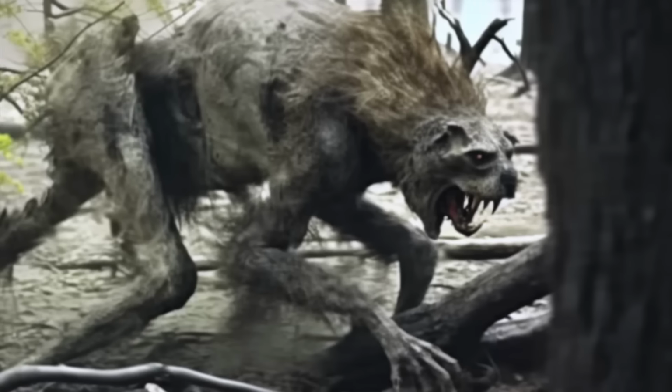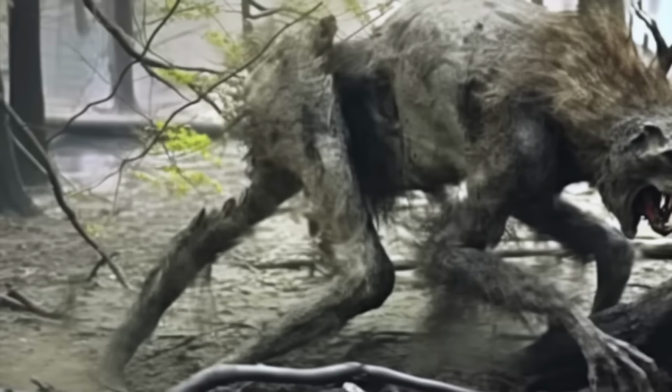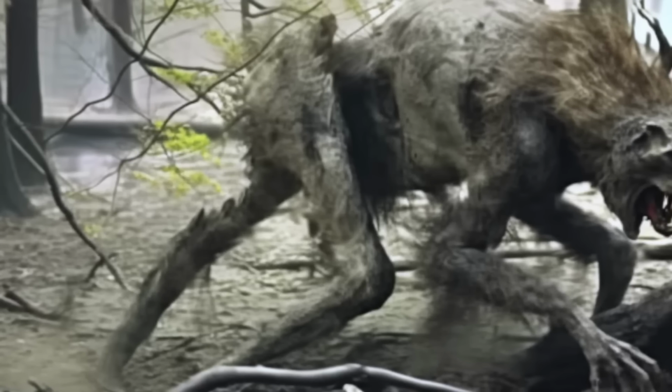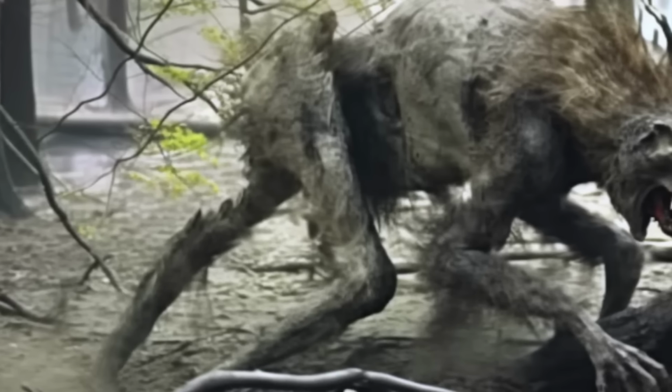After only a few minutes, the creature pulled away and ran into the forest. Victor said that he hasn't seen the creature since, but is convinced that it was most likely a native species that had something wrong with it.